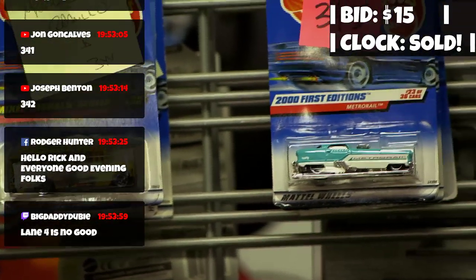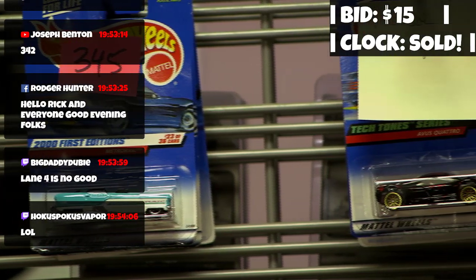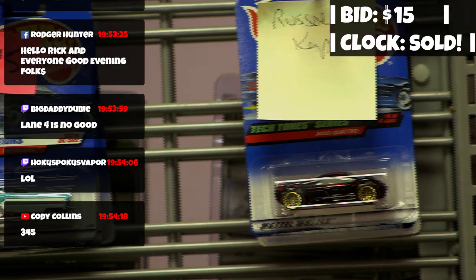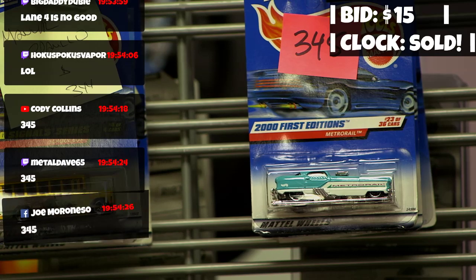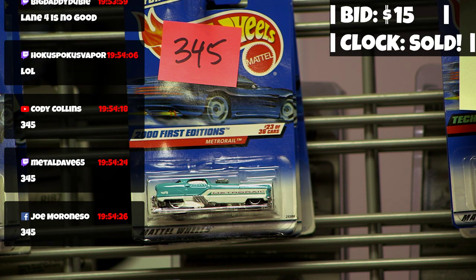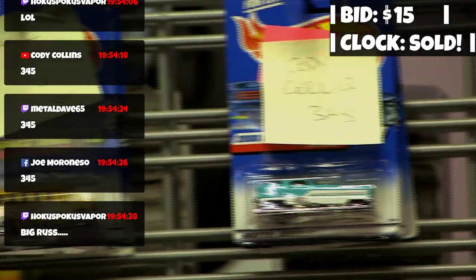345 is available. It's a first edition Metro Rail Nash Metropolitan. All right, check it out. Lane four is no good. Okay, there's lane five, and lane six belongs to, hold on, who's got lane six? Russell Kemp has lane six. All right, check it out. I got some bids coming in. Cody Collins is on 345. Cody beat you to it. 345 is taken. Bash Metropolitan. So the only car left is lane number three. Now, we've had a winner in lane number three earlier today.